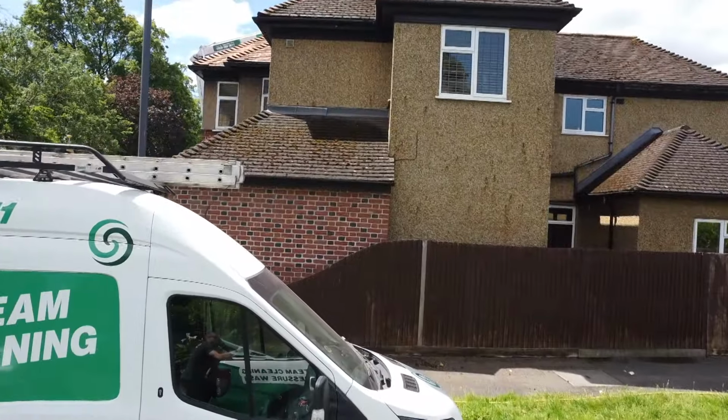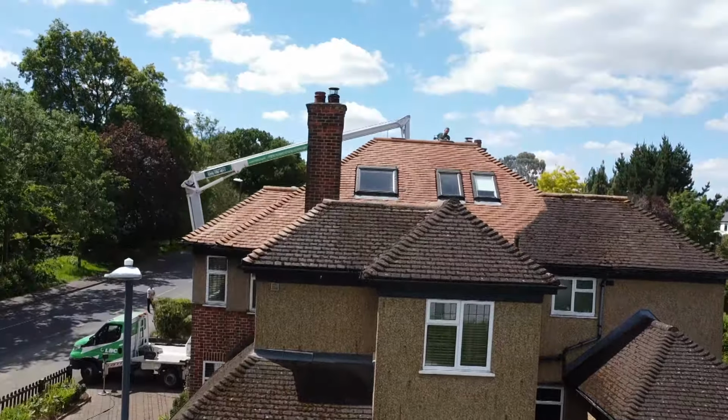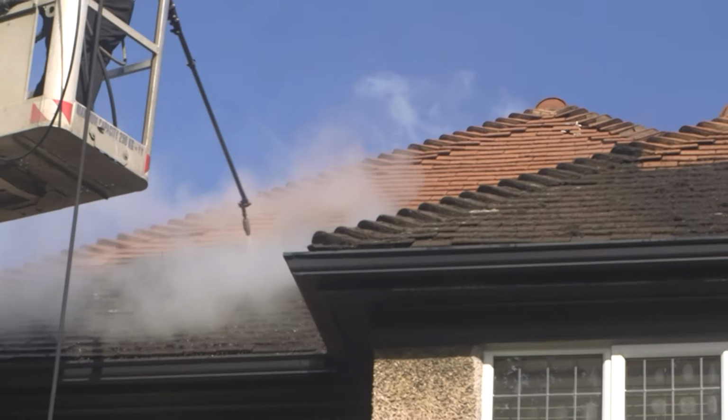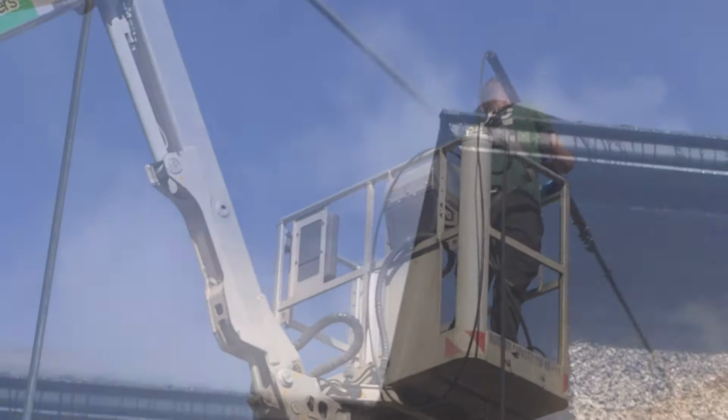Few shots of the drone. Up, up, up and away. Quicker than scaffolding, safer than ladders. That's our cherry picker, MZ250.